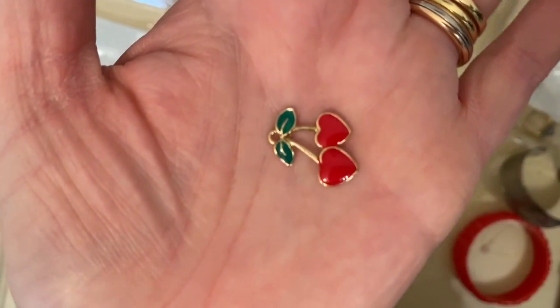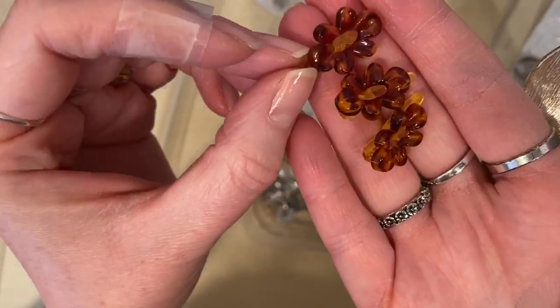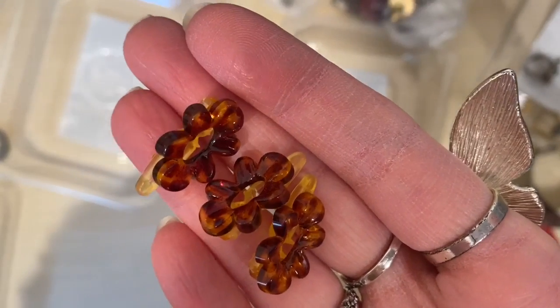Cute little heart cherries, make a nice children's necklace. And these vintage plastic hair slides, really sweet.